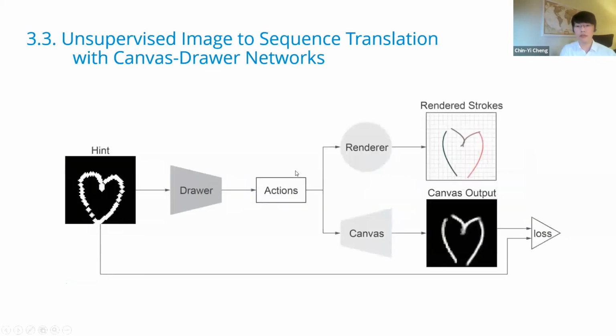But if we think about how humans do it, usually if you give me an image of a heart shape, before I draw it, I can think, okay, I know the heart shape can be decomposed into several strokes. And if I draw this stroke on the left-hand side, it might look like this. And if I draw the stroke on the right-hand side, it might look like that.